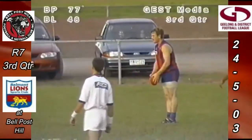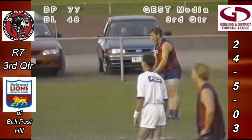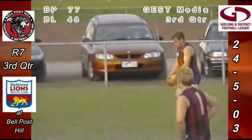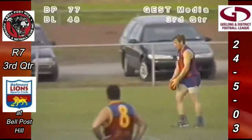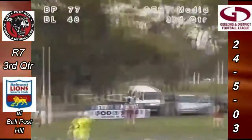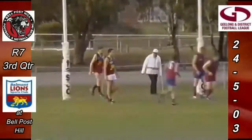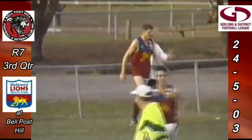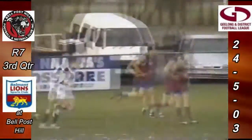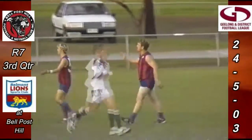He'll be kicking from 45 metres out, 45-degree angle. And he's been pretty good this afternoon with 4 goals. Comes in now. And looks pretty good off the boot. And for Simon Connolly, that is goal number 5. And the 13th for the Panthers. 13-5-83. They lead the Belmont Lions 6-12-48.